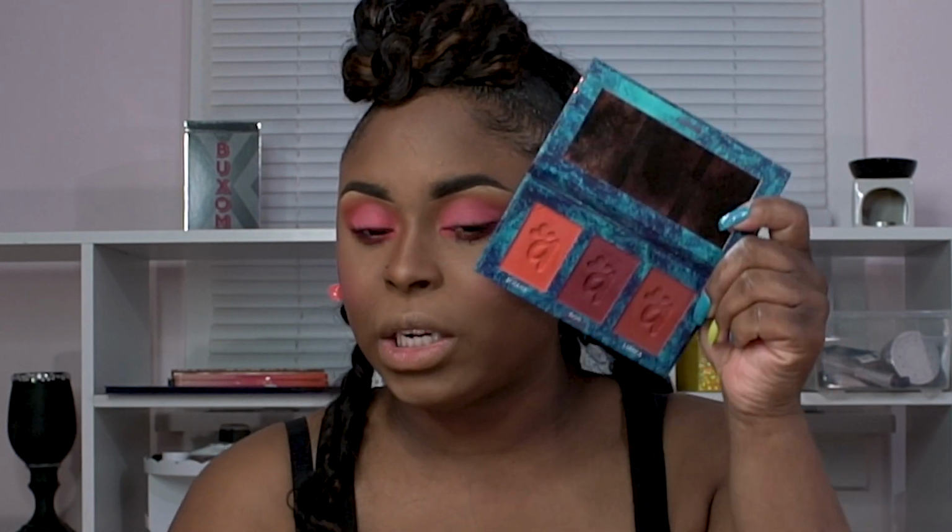This shade is not for me. Okay, so the blush is cute or whatever, but it's not for me. It's a little too light. So I'm just gonna be honest, I'm gonna cover this up with my LMR Cosmetics blush, and I'm gonna use this deep one. Hopefully it'll help deepen me up.